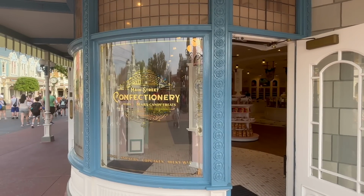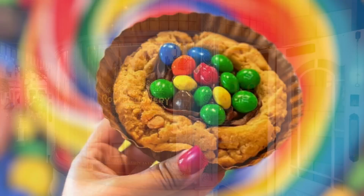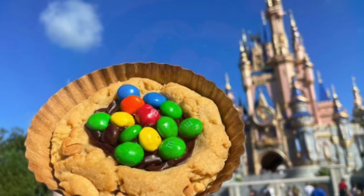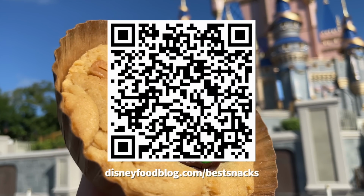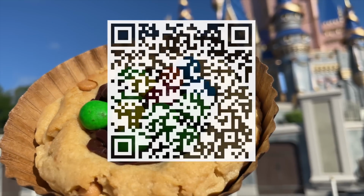Over at the Main Street Confectionery, you can order that peanut butter cookie pie. This is a huge, soft, thick peanut butter cookie topped with chocolate frosting and sprinkled with a handful of peanut butter M&Ms. Kind of reminds me a little bit of if you've been to that Nestle Toll House Cafe and you get the peanut butter cookie cup that has the fudge frosting in the middle. It's kind of that vibe, but just bigger.